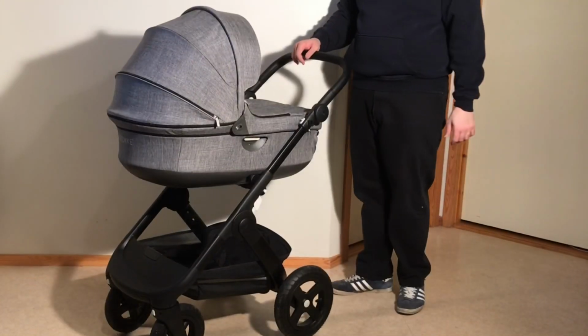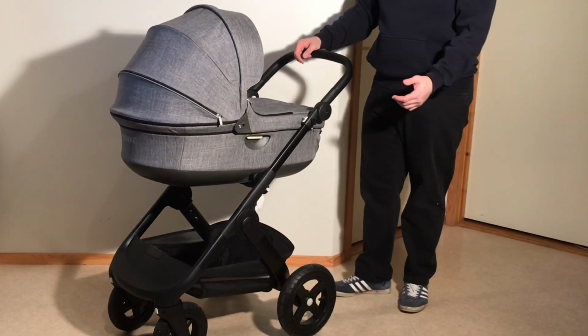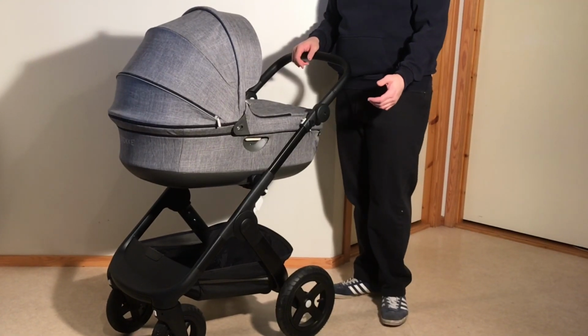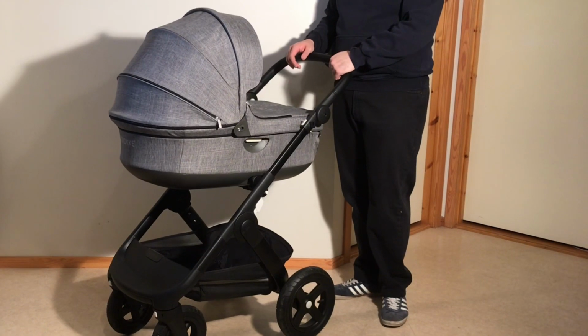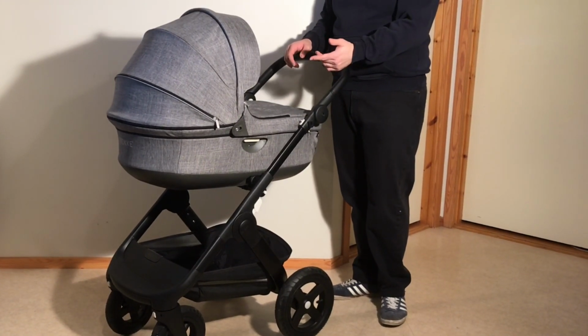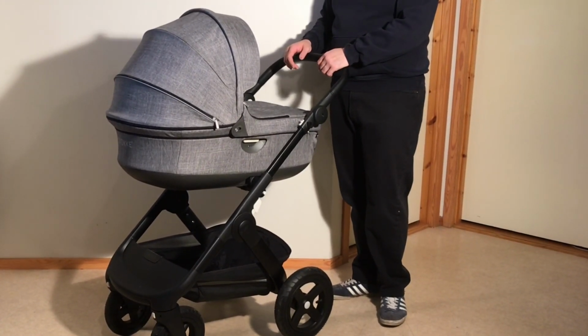We'll start with a few notes on comfort, both for you and your child. Stokke, like Bugaboo, really aims high when it comes to comfort. Both the bassinet and the seat are of a decent size. I'd say that compared to the market in general, the bassinet is a bit larger than average, while the seat hits more or less middle of the road.